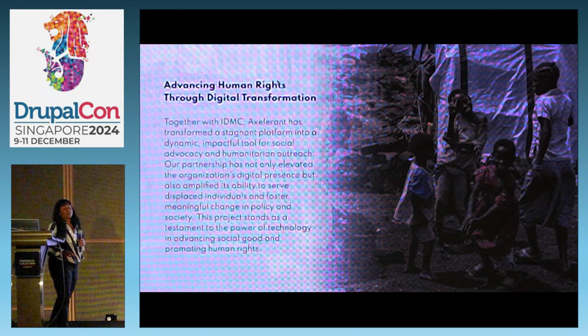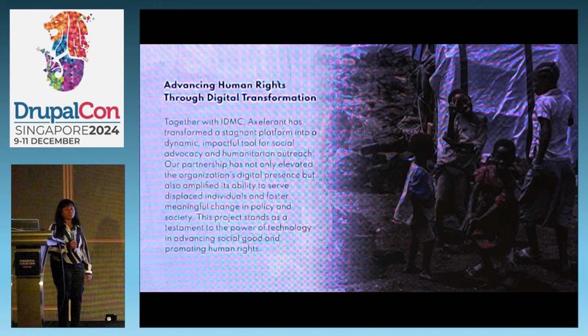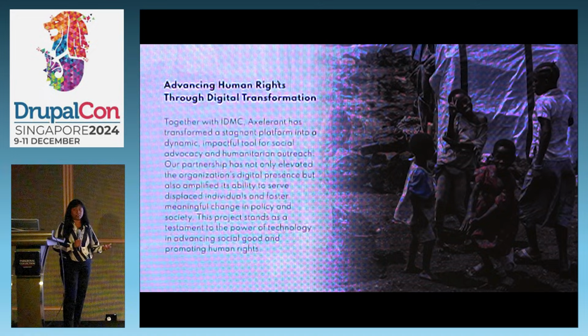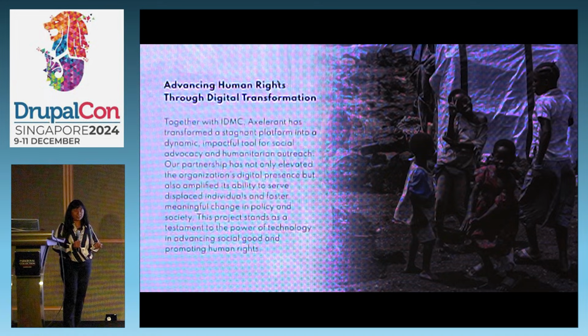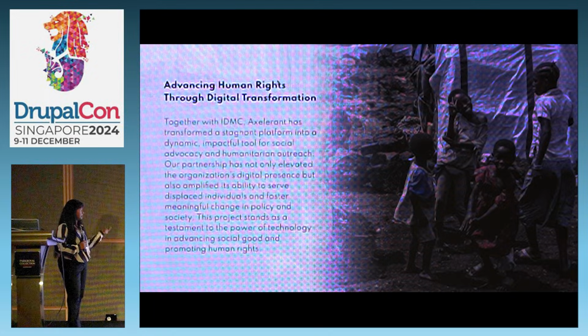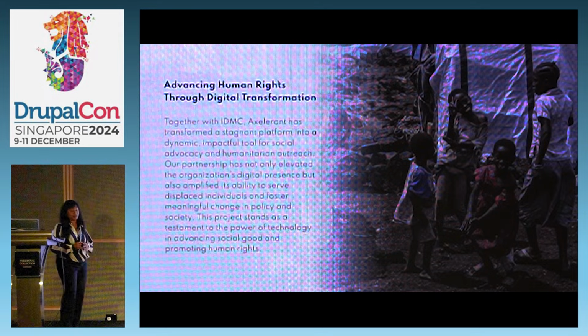With any of the non-profit organizations we work with, they are advancing human rights through digital transformation. Earlier, a person would look at the site and just note it down on paper. They kept it in data format. So how we help as a digital team matters for them: advancing human rights through digital transformation. This is how we have done it for IDMC.